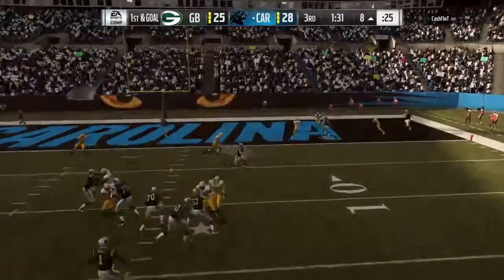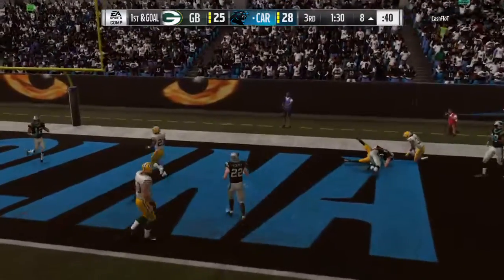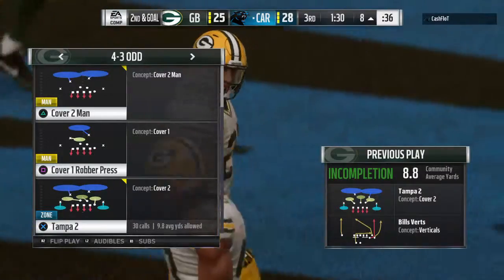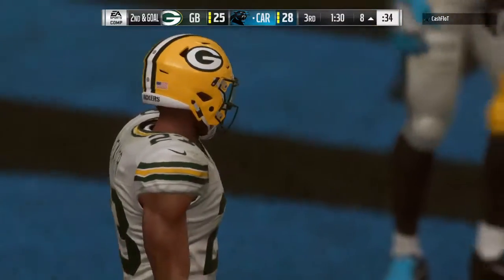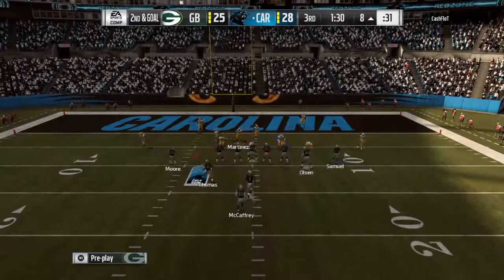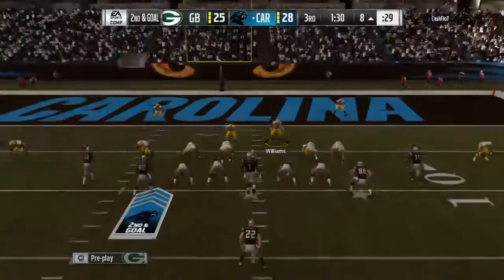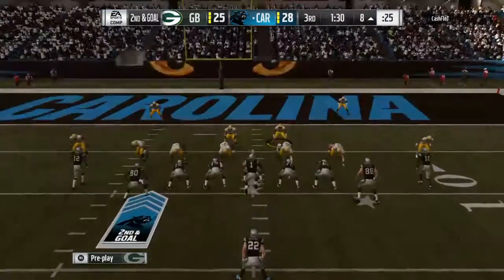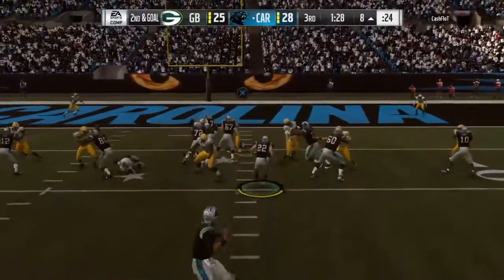Again, Newton. And the tip there altered the ball flight, and it falls incomplete. It'll be 2nd down. Quarterbacking 101. Never force the ball into double coverage, especially not this close to the goal line. The windows are so tight, you just don't want to force it in there because it could be tipped up and picked off. He'll get it up the middle.